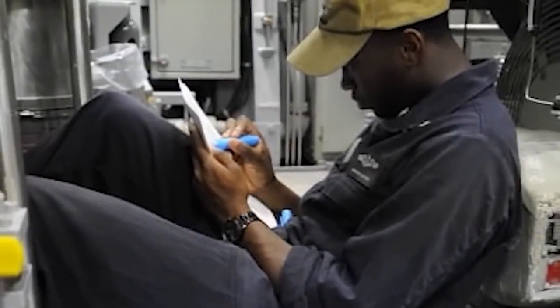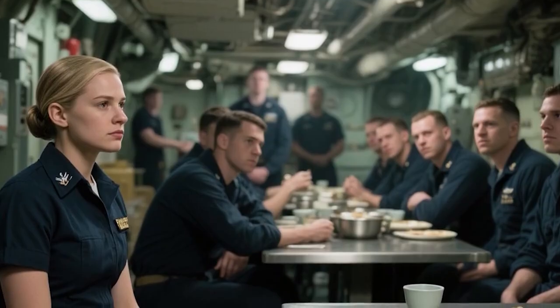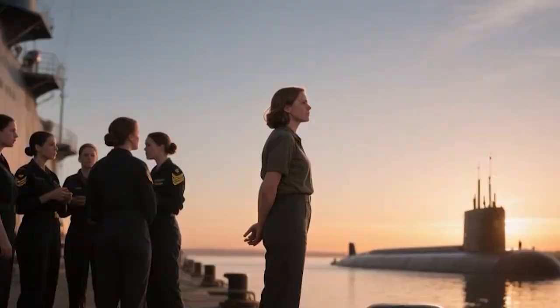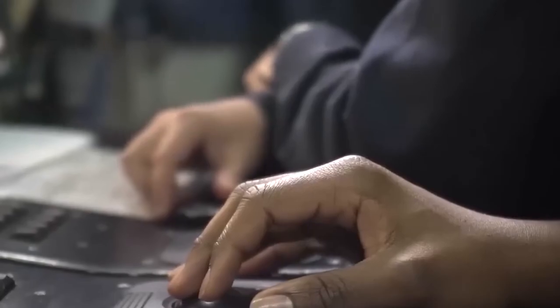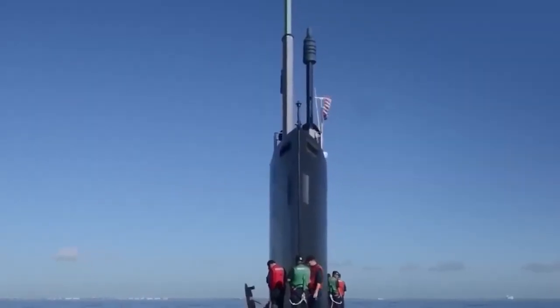True privacy on a submarine doesn't exist. You are never alone. You are never more than a few feet from another person. Coexistence in this environment requires a recalibration of boundaries, and that recalibration is cultural, not physical. Submariners call it the professional bubble. Conversations in mixed-gender settings are almost always work-focused. When they're not, they stay neutral. Movies, sports, qualification progress, where you're from, what you did before the Navy. Personal topics are avoided. Romantic or sexual topics are completely off limits. This creates a psychological buffer that allows men and women to work in extreme proximity without awkwardness.